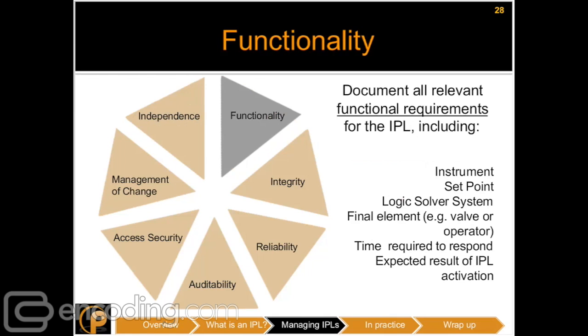Let's first talk about functionality. Those of you who work with safety instrumented functions will recognize the phrase functional requirements, which is everything that's actually required in order for that IPL to work. So we have the instrument, what the set point is, what logic solver, final element, times, and the expected results. And we're going to try as much as possible to put this into phrasing that most people can understand.